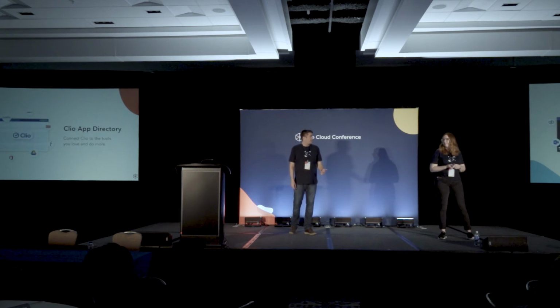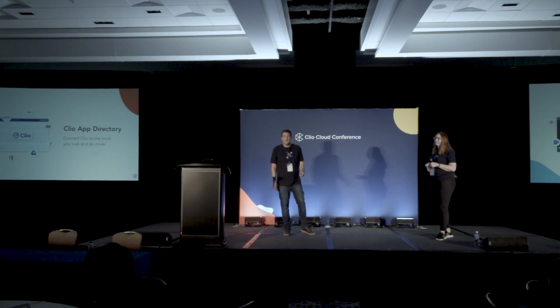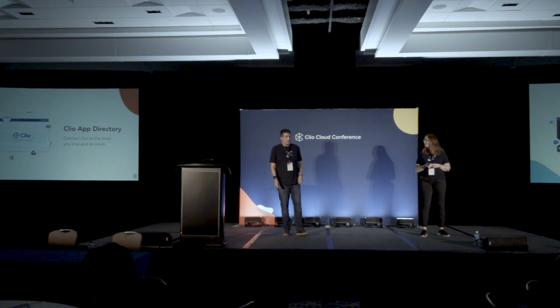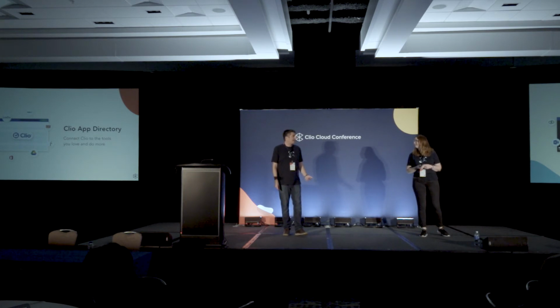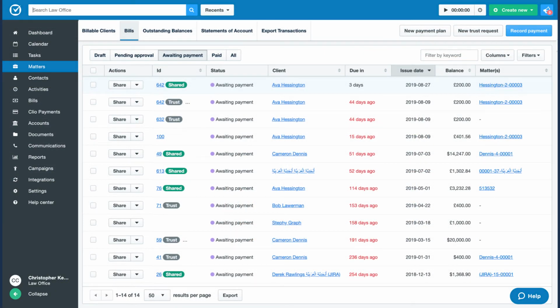Speaking of apps, we have an app directory, and it's doubled in size since 2017 with the addition of more than 50 new apps. From document management to marketing and accounting, check it out to see what is available to add onto your Manage or Grow account. It can really help you tailor your solution to what you need. Yeah, it's awesome. So what about billing and payments?